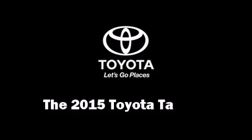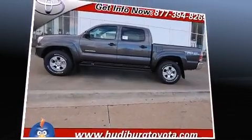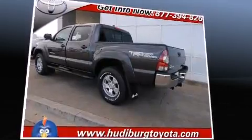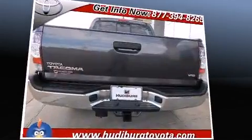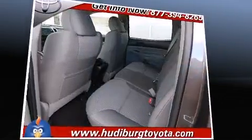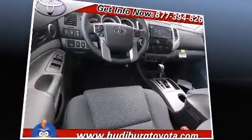the 2015 Toyota Tacoma. This four-door, five-passenger truck leads among competitors in its segment. Under the hood, you'll find a six-cylinder engine with more than 230 horsepower, providing a smooth and predictable driving experience. Four-wheel drive allows you to go places you've only imagined.